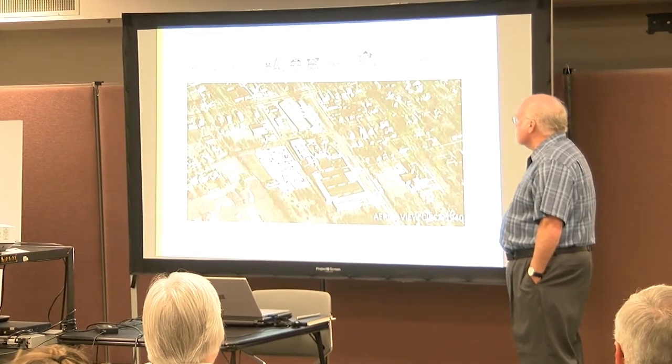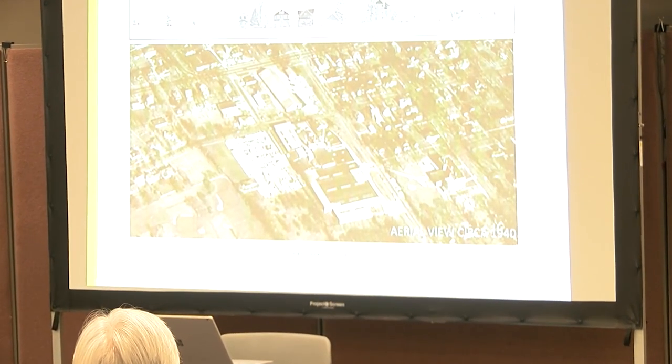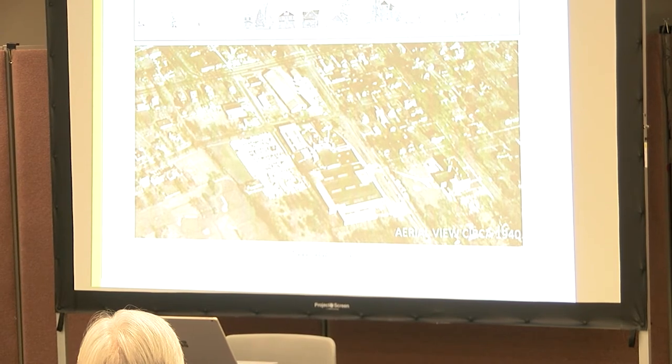So this is the library site here. This goes back to 1940. We were actually able to obtain Sanborn Fire Insurance maps back to 1923, so we could really understand what's happening. But essentially, this area here has always been a lumber yard, whether it was William Howell Lumber and Fuel, or Geneva Lumber, and then this area here has always been a manufacturing facility, ironworks.